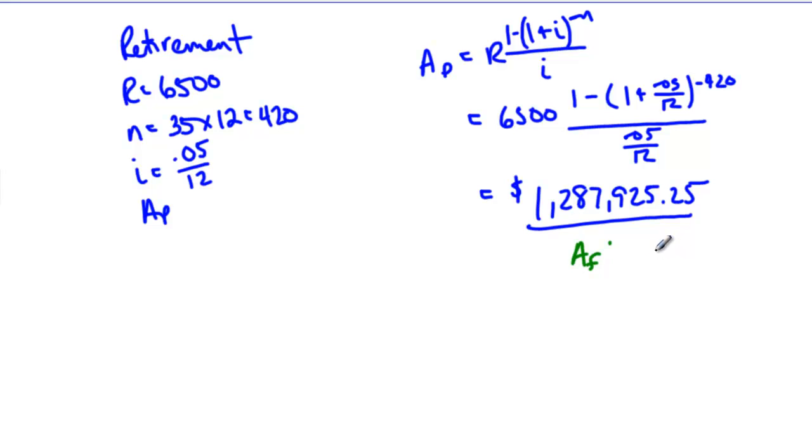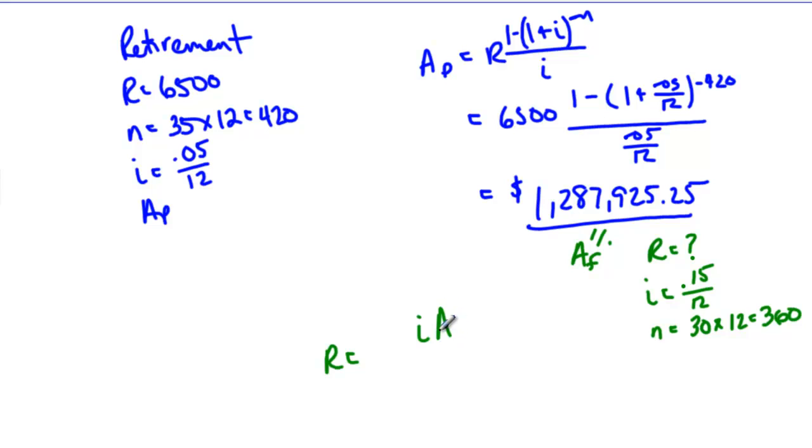We also know that we're trying to find R. We know our interest rate is 15% now, so 0.15 divided by 12. And we know that we're saving for just 30 years, so 30 times 12, our N value is now 360. So let's use our formula: R equals I times A sub F over 1 plus I to the N minus 1. Plug in what we know.